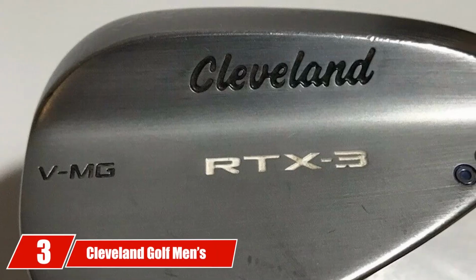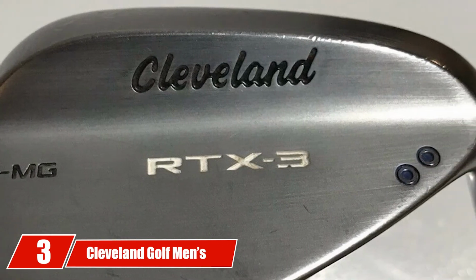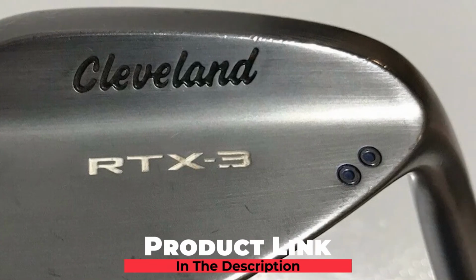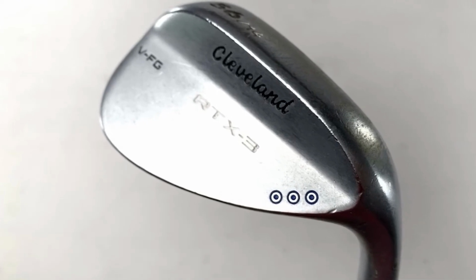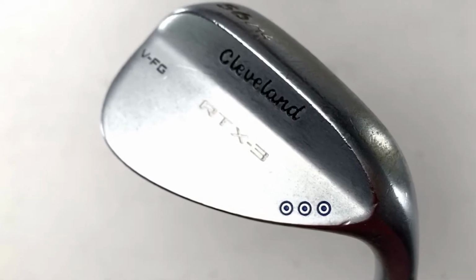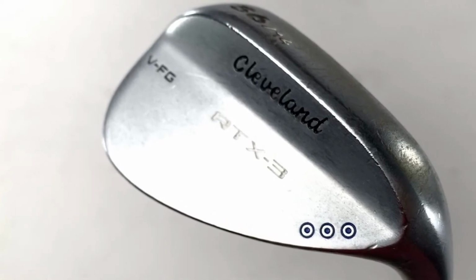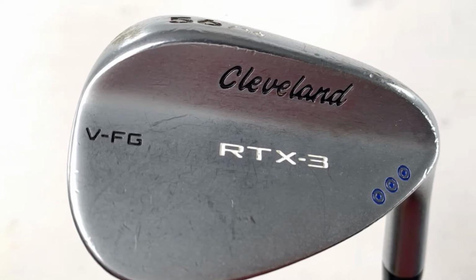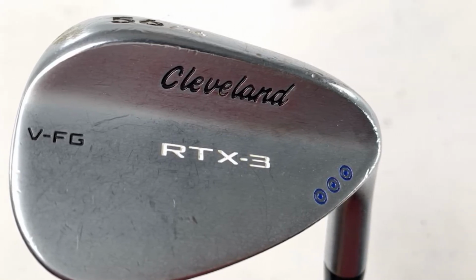The number 3 position is held by the Cleveland Golf Men's RTX 3 VMG Mid-Bounce Cavity Back Wedge. The Cleveland Golf Men's RTX 3 VMG Cavity Back Wedge has a different weight distribution than most clubs that you see in the market. The center of gravity is focused on the head of the wedge. It means that it has weight right where it should be. And given the simple physics that mass affects force, this gives you powerful shots when you need it.